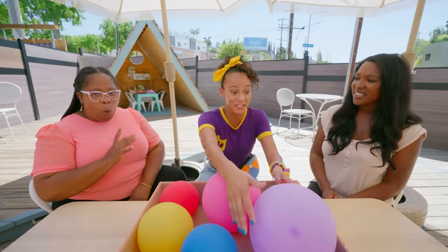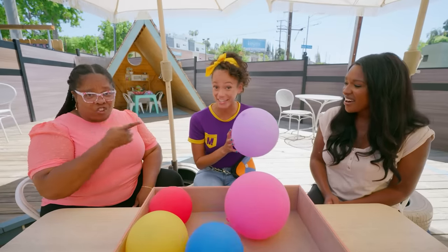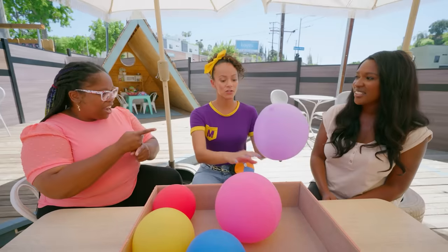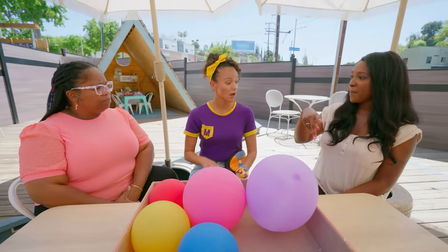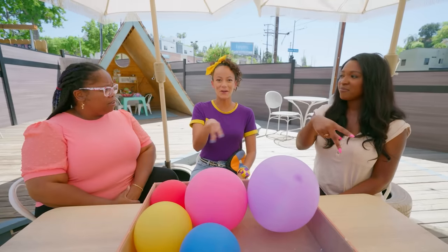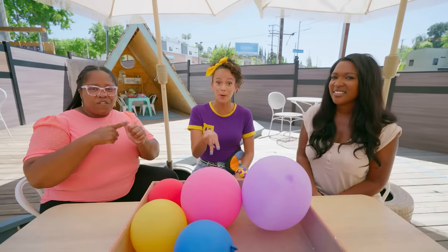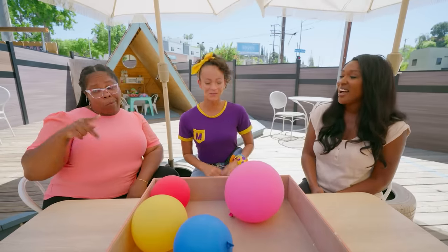Ooh, what about this one? It's one of my favorite colors. Do you know what it is? Purple, that's right. So how would we say purple? Oh, the letter P, right? Purple. Yeah, because P is the first letter in the word purple. I got it, cool. Bye, purple.